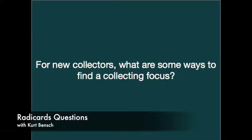For new collectors, what are some ways to find a collecting focus? Something that's around now that wasn't around when you and I were collecting as kids is YouTube, right? If you have questions, you have the internet. You can Google or you can get on YouTube and see what's being collected. There's still Beckett around, right? So you can look at Beckett and get a preview of the cards that are coming out for that particular month, so you can see if you like that design, if it fits your budget, whatever. But I would say YouTube would be the biggest influence right now.